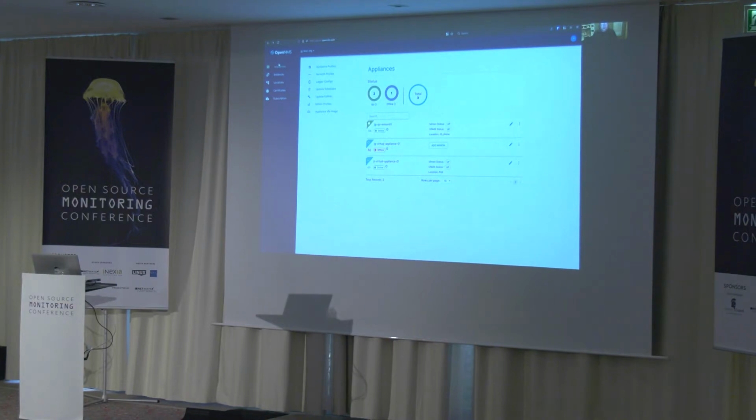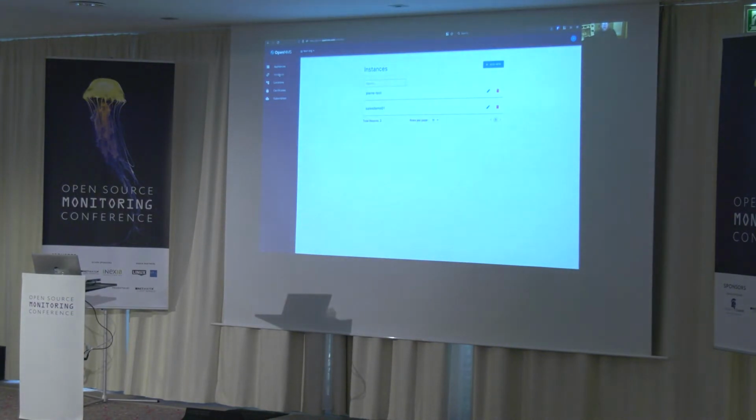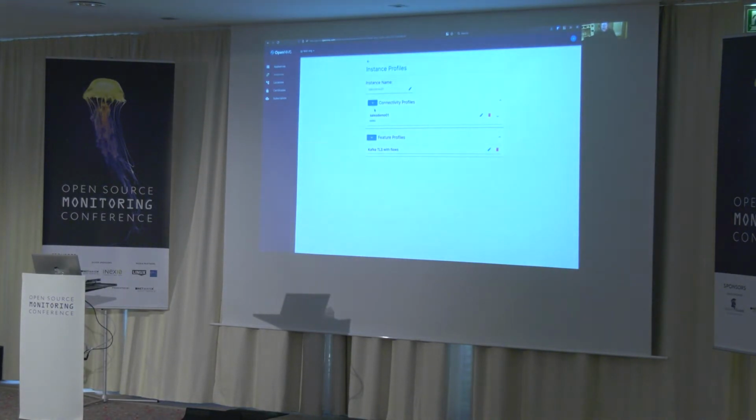I'm going to jump over now to the Instances tab of this interface. This is where we can configure OpenNMS instances. Again, this portal is just tying together the appliances with the OpenNMS instances. This instance is just a Horizon, it's actually Horizon 27. It's a little bit behind the times, but it's a vanilla OpenNMS Horizon, nothing special about it, except that we've put a lot of love into it.